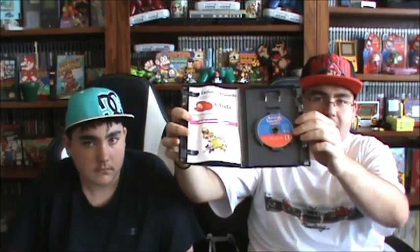So the first one I have here is really cool. It's Billy Hatcher and the Giant Egg on GameCube. And that one, like I said, it's missing the manual, but he stuck a Nintendo Club, like a Wii pamphlet in there, which is kind of funny. But anyways, it's got the disc. The disc is in really good shape, and it's not too scratched. The only problem is it's got some water damage, if you can see on the top there, and like along the bottom and like the sides and stuff.